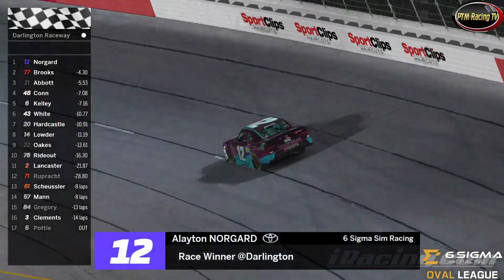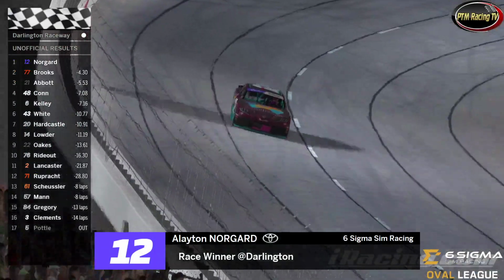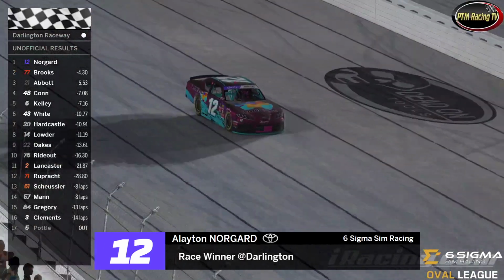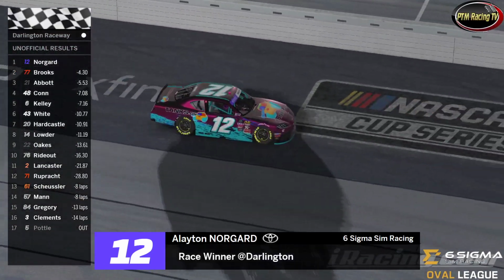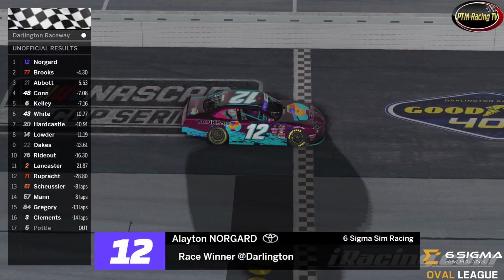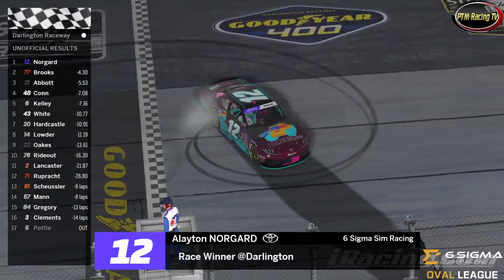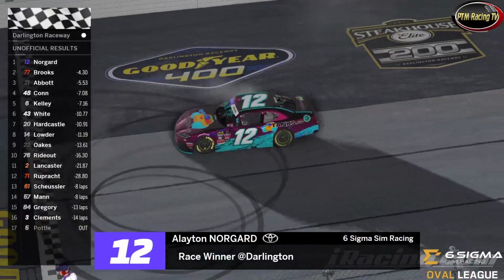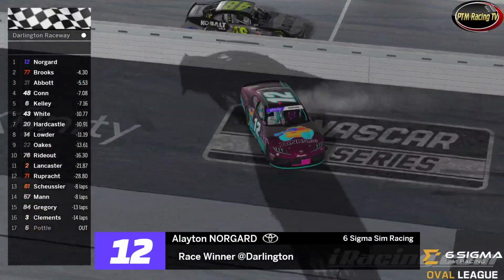And there he is, the winner here tonight. And he had to fight for that and scratch and claw his way through. Aylton is going to bring it home once again, only the first driver in this league's history to bring home back-to-back wins, and sets himself high on the totem pole for the standings. These drivers have got some work to do.